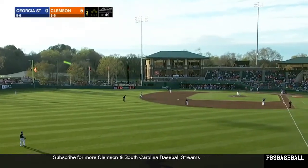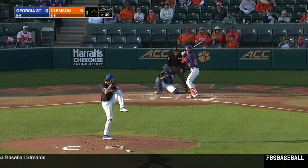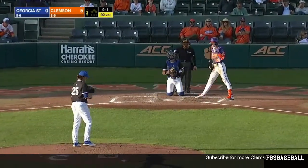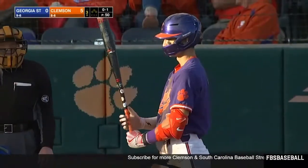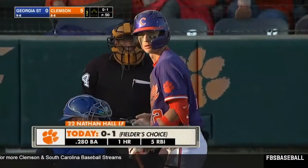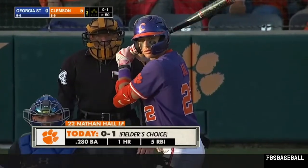Tigers coming up here in the bottom half of the third inning. Nathan Hall, his first big swing for the Tigers in that opening game. Well, you can see that Ryan Watson fastball riding up and in on Nathan Hall.